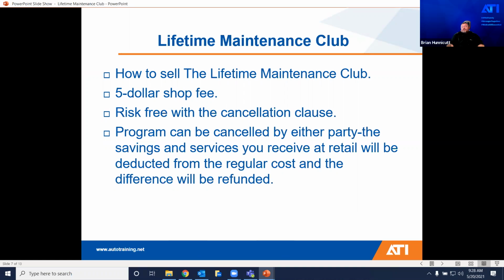And this is what I meant earlier by it being, quote, risk-free. So risk-free means for your customer or for you. So the program can be canceled by either party. The savings and services you receive at retail will be deducted from the regular costs, and the difference will be refunded.